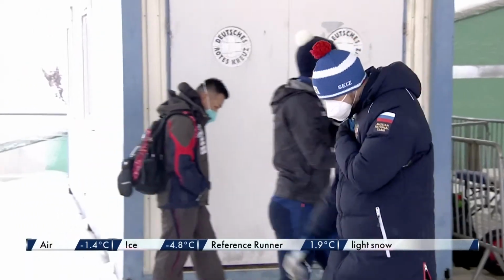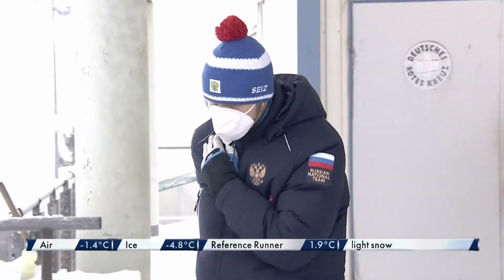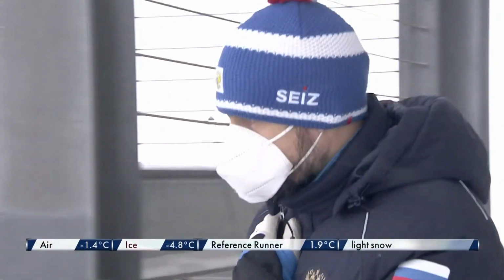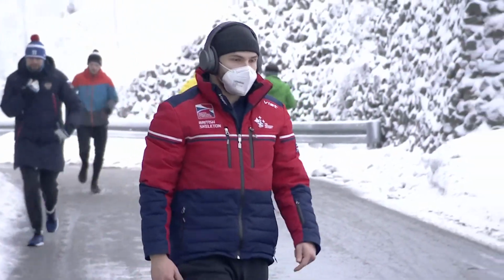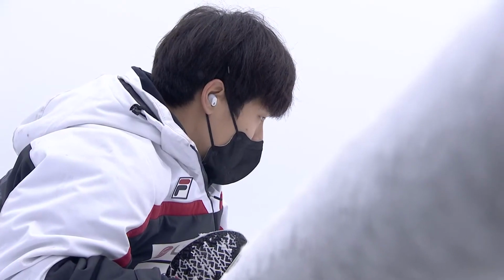Everybody else, of course, finalising their preparations. And Greg, you've been at this stage of the season. This is where it's sort of achieving critical mass, basically before the A-bomb goes off, right?